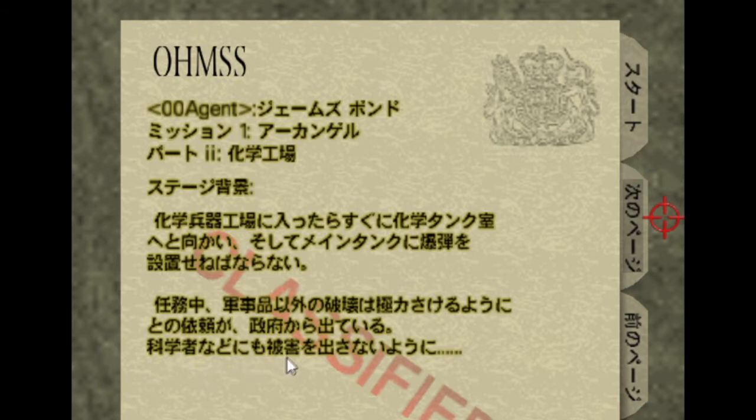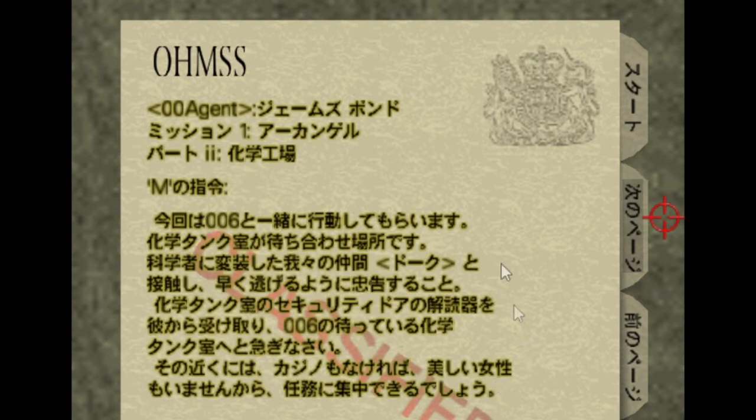Kagakusha nado ni mo higai wo dasanai yoni. So this is scientist, as we said, nado ni. So nado is like etc. So the scientists and so on. Nimo, that is a particle that includes. So it's like not only all of this stuff, but also including the scientists. Take care not to cause damage to them, kind of thing. Pretty poorly translated, but never mind. Okay.